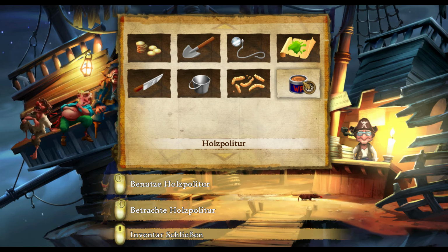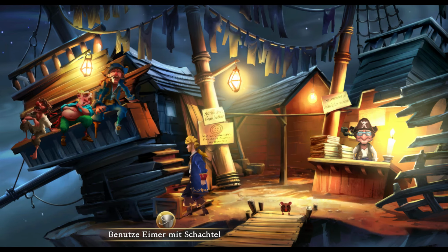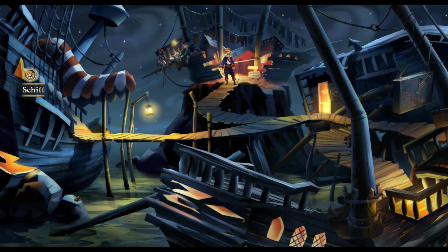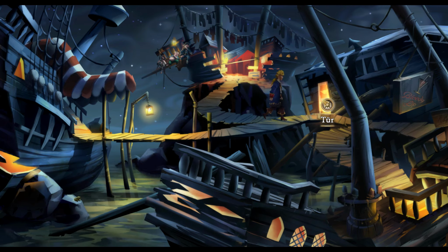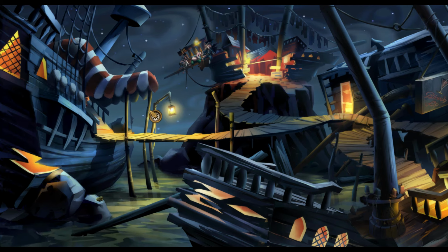Das ist jetzt... Warte mal, betrachte Inventar schließen... Können wir den Eimer damit hernehmen? Benutze Eimer mit Schachtel. I don't think that'll work. Auch nicht. Na gut. Was haben wir denn jetzt hier? Can't I do anything right? Was können wir denn anders machen?